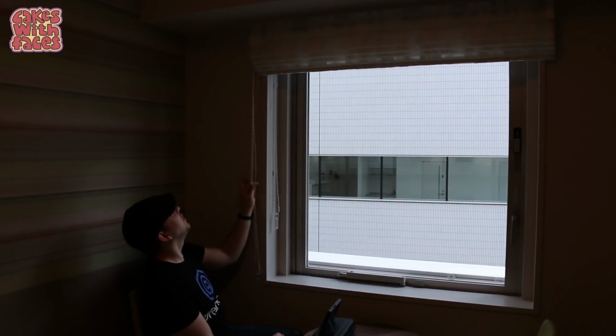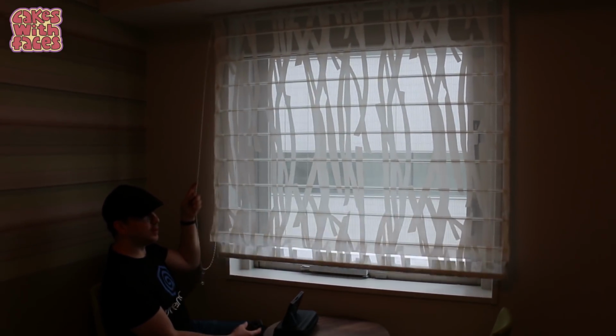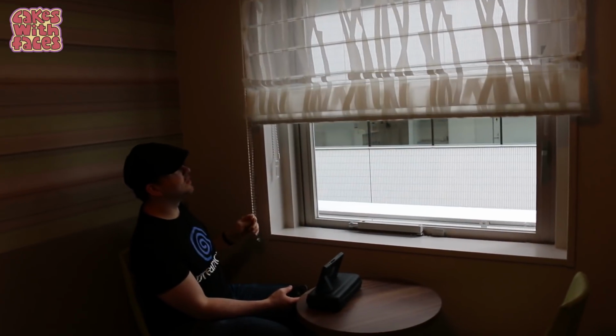I like the Roman blinds by the window. Demonstration. Oh no. Oh, my moment. You ruined it. Is that kind of zebra print as well? Yeah, kind of. Lime zebra is the theme.